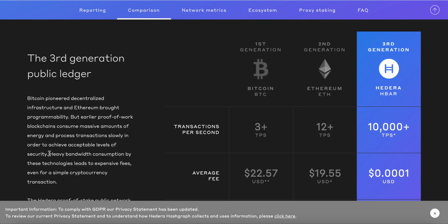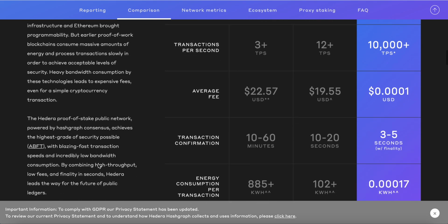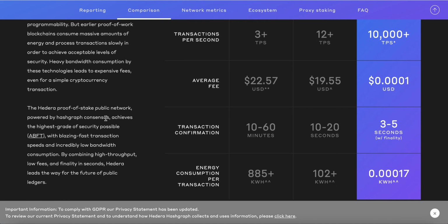Heavy bandwidth consumption by these technologies leads to expensive fees, which no one is new to, even for a simple cryptocurrency transaction. The Hedera proof of stake public network powered by Hashgraph Consensus achieves the highest grade of security possible, with blazing fast transaction speeds and incredibly low bandwidth consumption by combining high throughput, low fees, and finality in seconds.